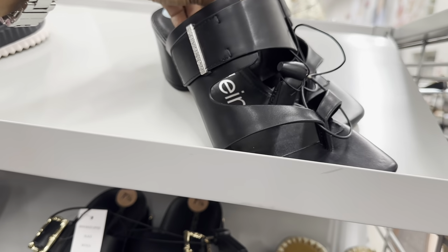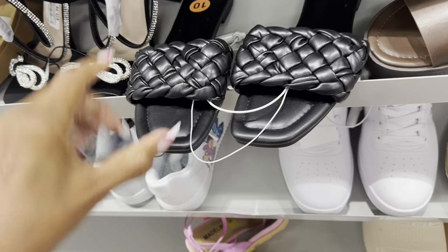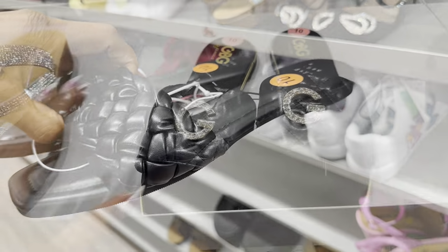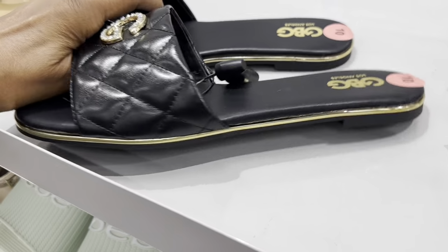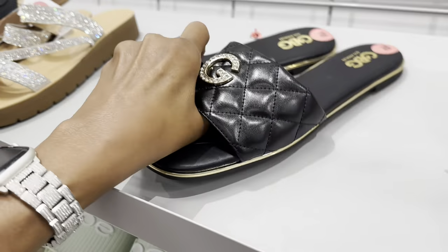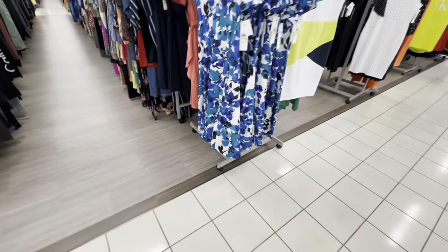This is the front. A New Day. I know they sell this brand at Target. It's a size 10. $9. It's an easy slip-on too, and it's cute. I like the quilt design with the gold. $18. Check it out. Let's check out the dresses they have this week right here.